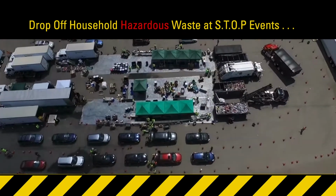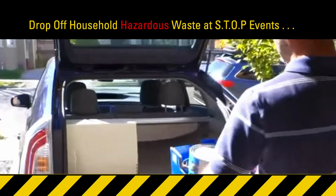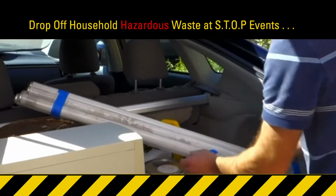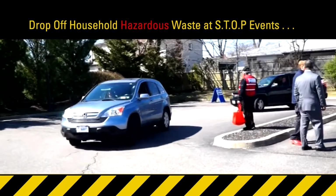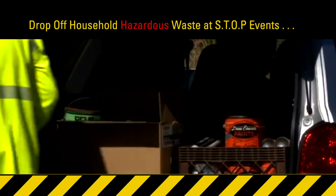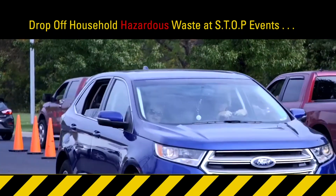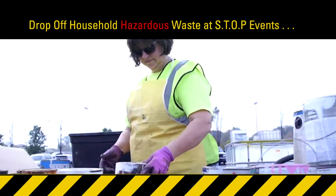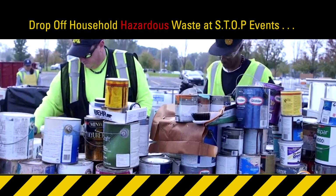Before arriving at a STOP event, make sure to place containers that can leak in clear plastic bags that are sealed, and place all items in a cardboard box to prevent them from moving around while traveling. Upon arrival, please wait in line until you have reached the drop-off area. When instructed by STOP event staff, please unlock your trunk or lift gate while remaining in your vehicle. Event staff will safely remove your items and direct you to the next drop-off point or event exit. For safety reasons, residents must remain in their cars while event staff remove items to be discarded. Please leave your pets at home so event staff can safely and easily remove items from your car.